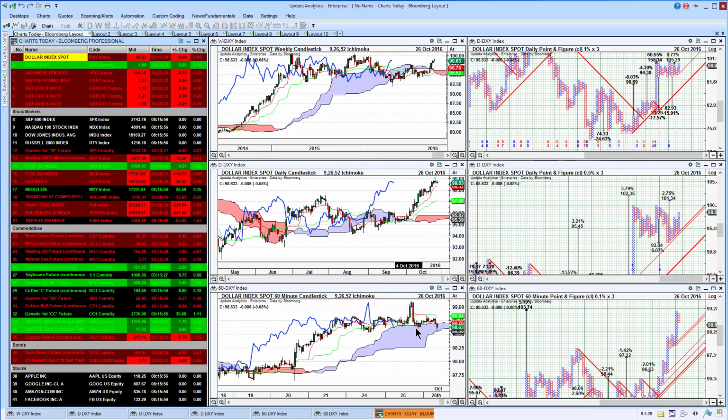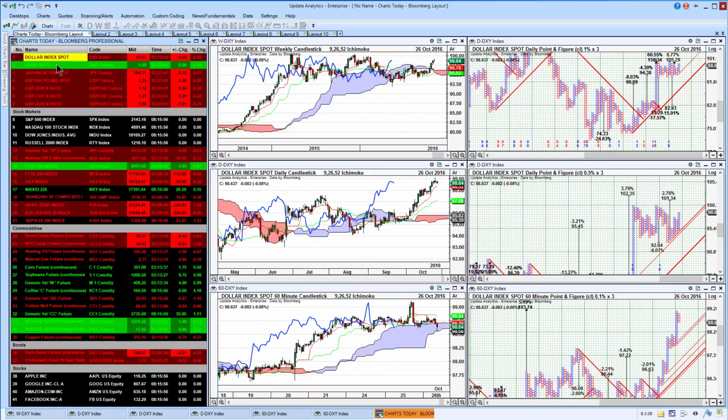And we start by looking at the dollar index. The dollar fell off a little bit yesterday towards the end. We just had a bit of a rise, it was just a bit of a pullback, but we are still bullish on all fronts here at the moment.